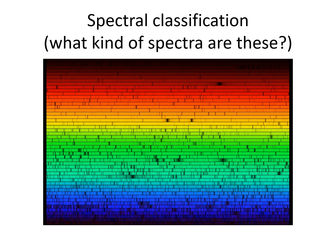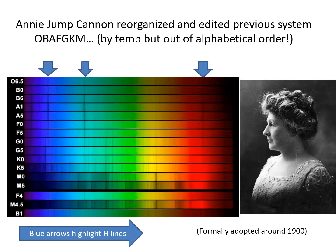Now remember that we had talked about the spectrum of the sun. Remember, these are the Fraunhofer lines. These are the absorption lines that we were able to use to figure out what the sun is made out of. Each one of these different absorption lines corresponds to a different element within the sun. We can do the same thing with other stars. It turns out that all stars are pretty much made of the same thing.